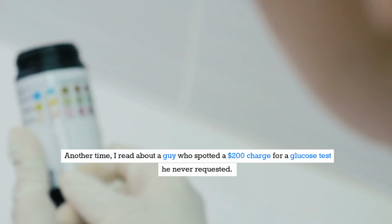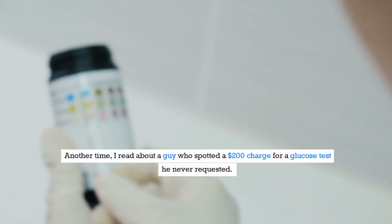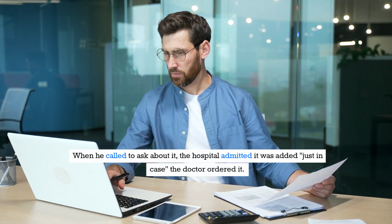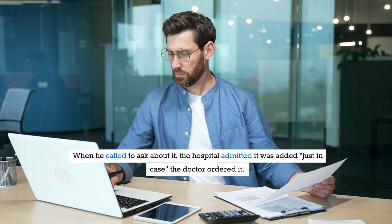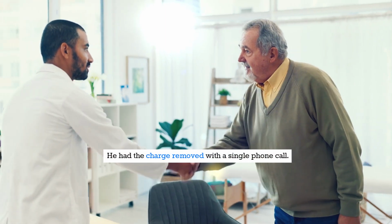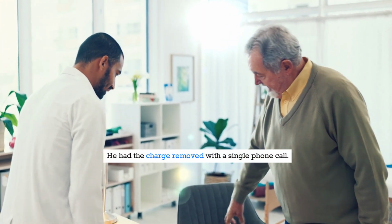Another time, I read about a guy who spotted a $200 charge for a glucose test he never requested. When he called to ask about it, the hospital admitted it was added just in case the doctor ordered it. He had the charge removed with a single phone call.